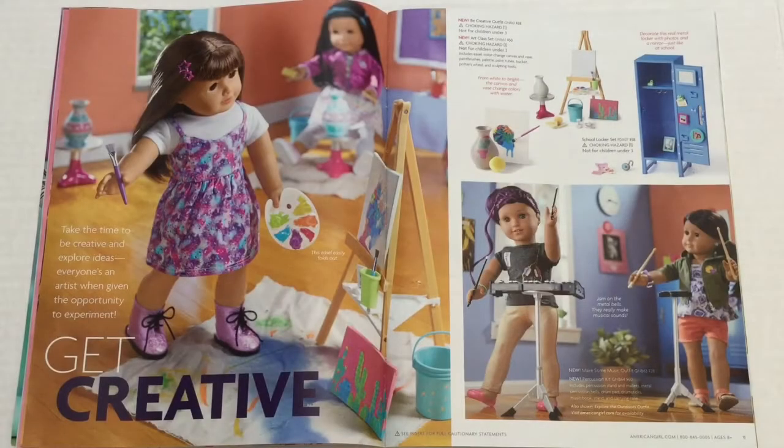Here it says, get creative, and pretty much almost everything on this page is new. So we have this new outfit. It is the Be Creative outfit, and it kind of looks like galaxy. It reminds me of Luciana. It's really cute. Then we have the art class set, from white to bright, the canvas and vase change colors with water. That is really cool.